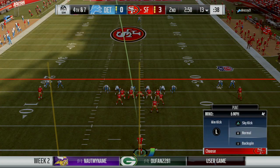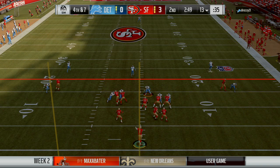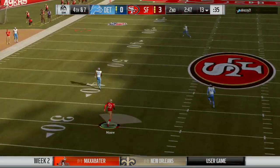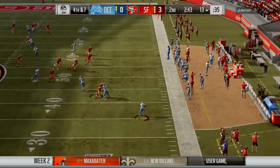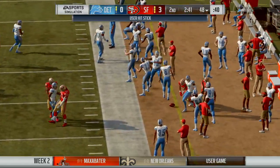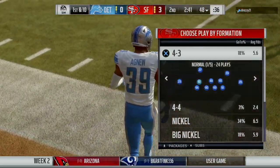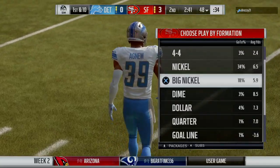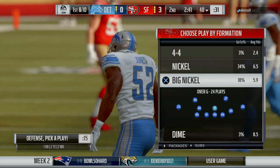Here's Bradley Pinion now, standing about a yard deep in his own end zone. That's pulled in at the 32. Nice job on the return there, 16 yards. And out will come the offense as they take over. And Detroit getting set to go now. The results for them so far not that great. Well, not good at all.